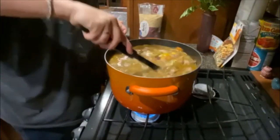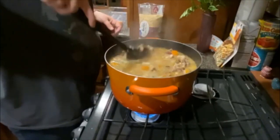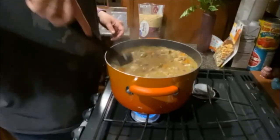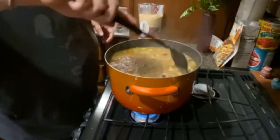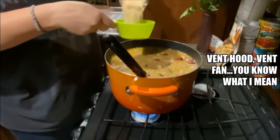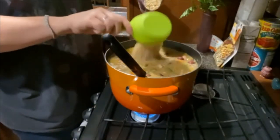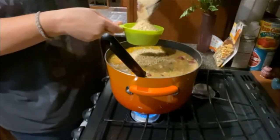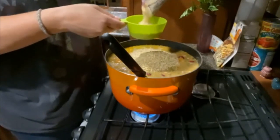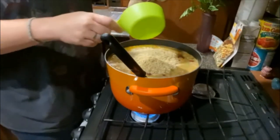These eggs are already thickening it up. I'm gonna put 2.5 cups of rice. I'm sorry if that noise is loud, that's my exhaust fan. It's 1 cup to 2 cups of liquid, and I put 4 cups of broth, but I'm going to put about 1/2 cup of rice to cover all that juice that everything else put on. Hopefully that'll thicken it up just a little.